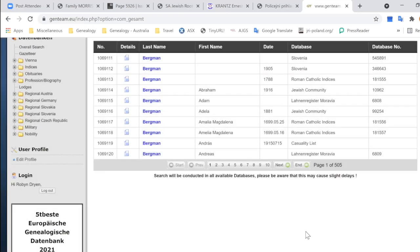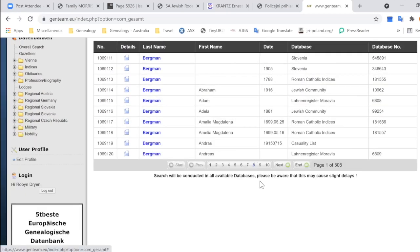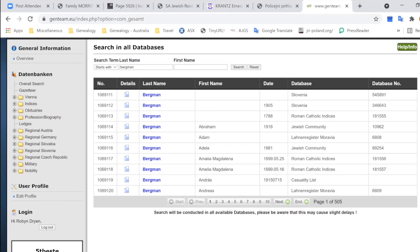So again, this is a huge database growing all the time. If you register for their emails, you'll get regular news of what they've updated. Otherwise, if you don't want to be bothered with more email, just go in once every 6 months and see what's new, because they update this one regularly, and I think it's a really useful one.